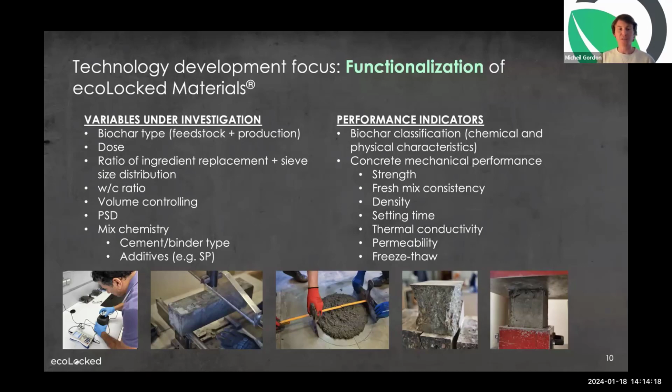The mix chemistry: which type of cement, the interactions with the biochar there, and the additives to enhance various other performance, for example, the use of superplasticizers. And how are we assessing how we optimize for these variables? We have these indicators here. As I mentioned before, the biochar classifications, but then the concrete mechanical performance: strength, density, consistency, the setting time of the concrete. We're also looking at thermal conductivity, and the last two, permeability and freeze-thaw. These are very much durability-driven indicators that we're assessing over the long term.